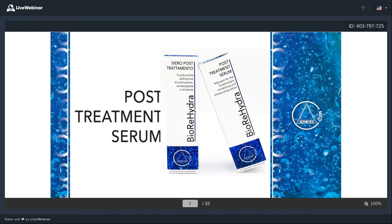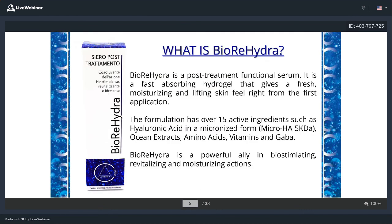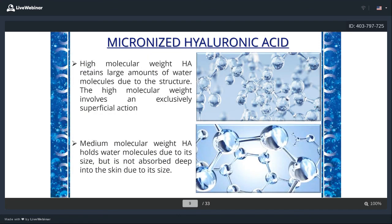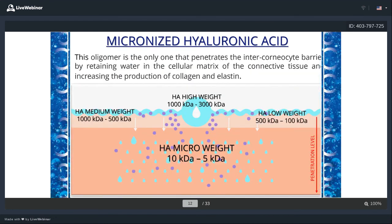If it comes to BioRelift, it's a post-treatment serum. It has many active ingredients, over 15 active ingredients. One of the most important for me, I'm going to skip for a couple of slides. These are one of the most important ingredients and discoveries.